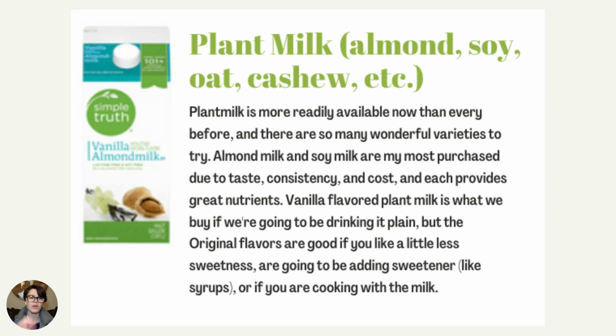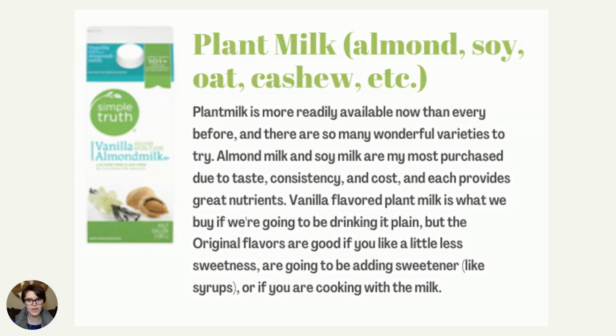So there are so many varieties of plant milks that you can get that do not harm our livestock, like do not harm cows in the process, and also are better for you because many people aren't able to fully and healthily digest lactose anyway.